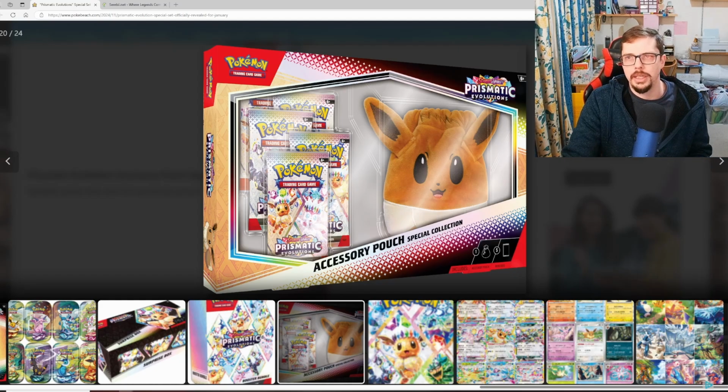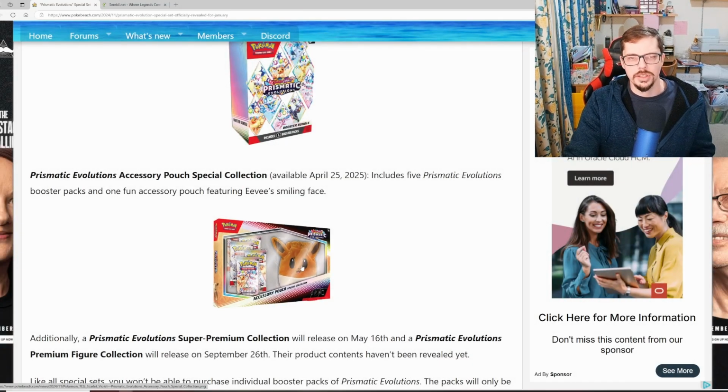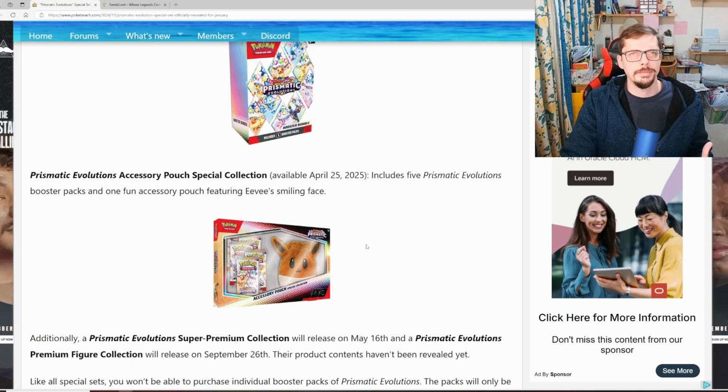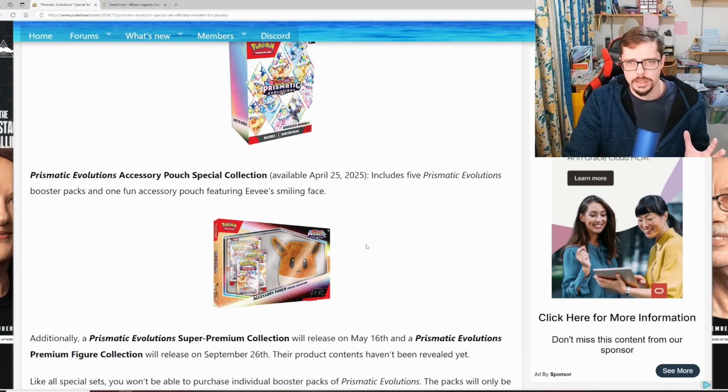Now, it could just be this product still needs making, whether it's made to demand or not. So it just needs a bit more time to manufacture and produce. Bear in mind, 3.5 months after the set comes out, who knows if the hype for this is still going to be there, so that could be interesting. But definitely a unique product.